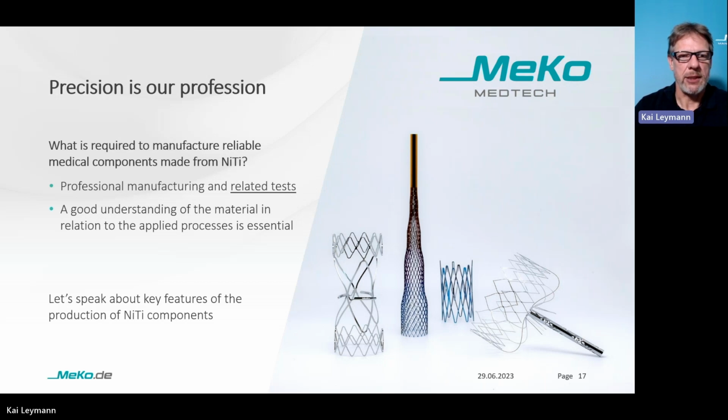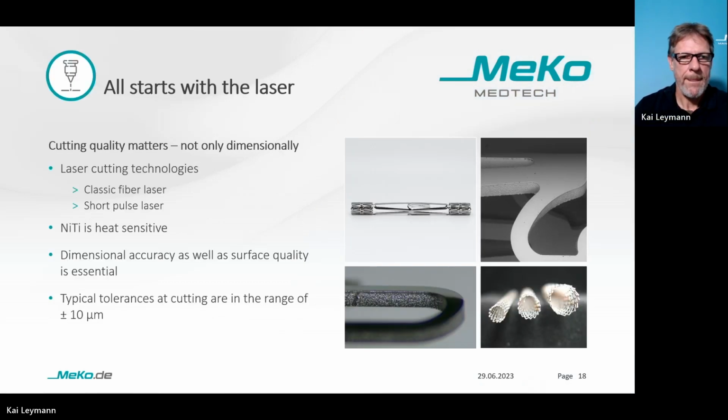And of course, a good understanding of the material in relation to what you really want is essential. So let's speak about key features. Of course, all starts with the laser. The cutting quality matters, and it is not only dimensionally, obviously. For laser cutting, we apply different kinds of laser systems. In the early years, it was all lamp pulse. These days, it's all classical fiber lasers, and we also do quite a bit with short pulse lasers.